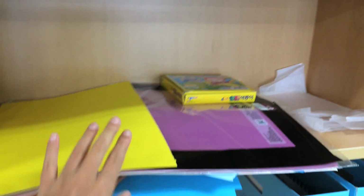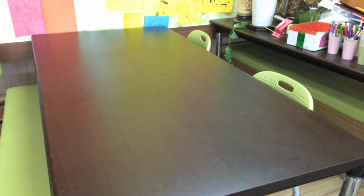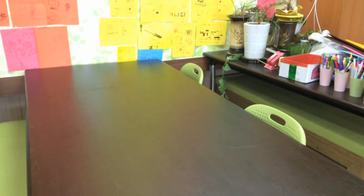Anyways, yeah, we have some posters here, more storage, and then we have this extra desk table thing that I use for students who are not participating, or if they're acting up, then this is kind of like the timeout table or something like that.